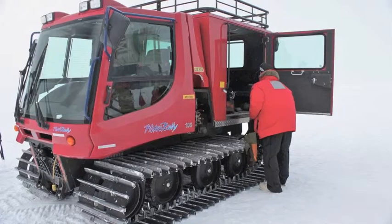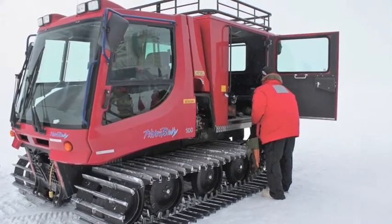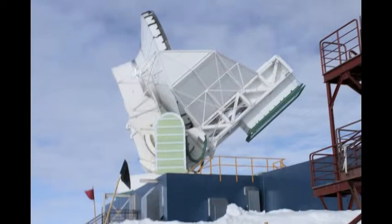We traveled by piston bully to tour some of the most important science projects going on in Antarctica, such as the South Pole Telescope. Yeah, so I'm John Carlstrom. I'm a professor at the University of Chicago, and I'm the PI for the 10-meter South Pole Telescope. And that's a telescope that observes microwave radiation, so millimeter wavelengths.